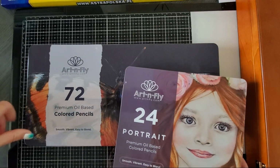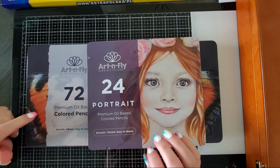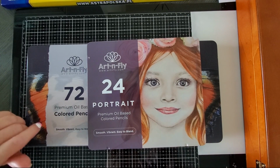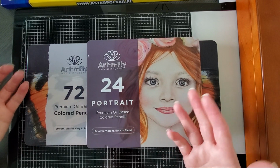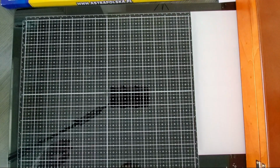I have the 72 count oil pencils and the 24 count portrait. I will actually be swatching and comparing these. They were sent to me by the manufacturer, so I'll be doing some fun stuff anyway this month, but it worked out perfectly because letter A. So I'm like, phew, I can use those. All right.